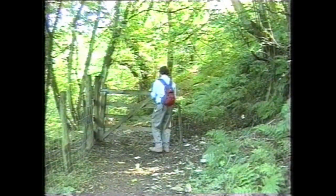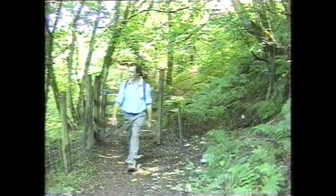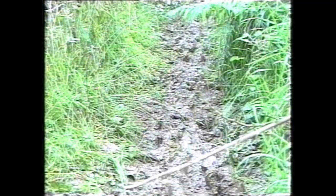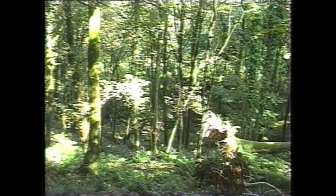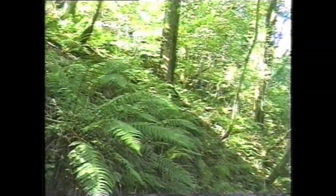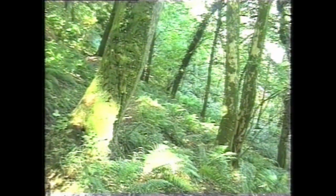Well, as you head through the woods, you do pass through one or two field gates. And more mud. And quite dense woodland in places. And damp as well, I suppose, with the old fern and bracken and whatever. And the spring sunshine shining through the old leaves.